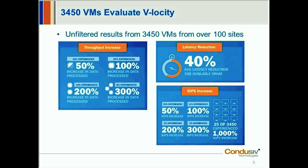As far as I/O response time, this one will probably really catch your attention. Just 3 gig of available DRAM delivers, on average, 40% latency reduction on all I/O across all systems when they're using our software. In fact, what's interesting is that 25% of all systems actually get a 50% increase in IOPS.